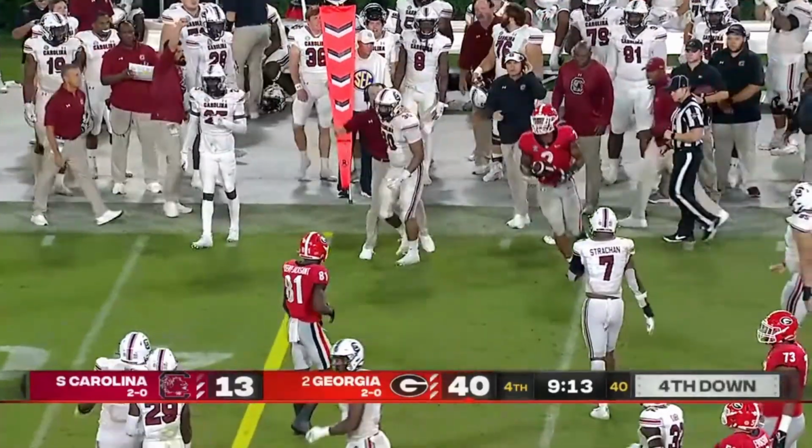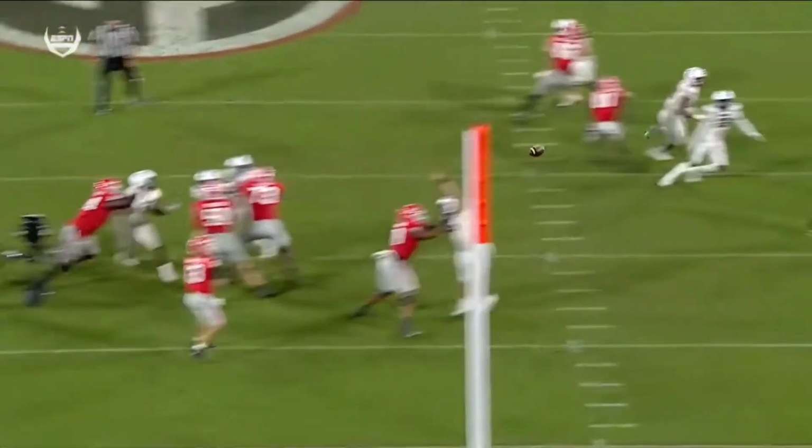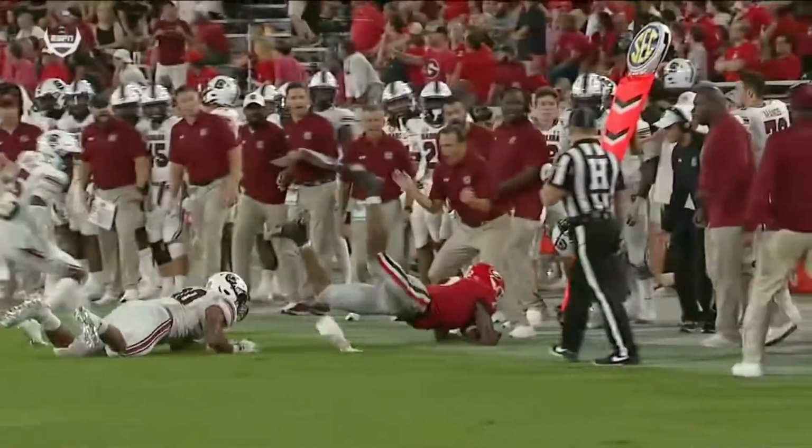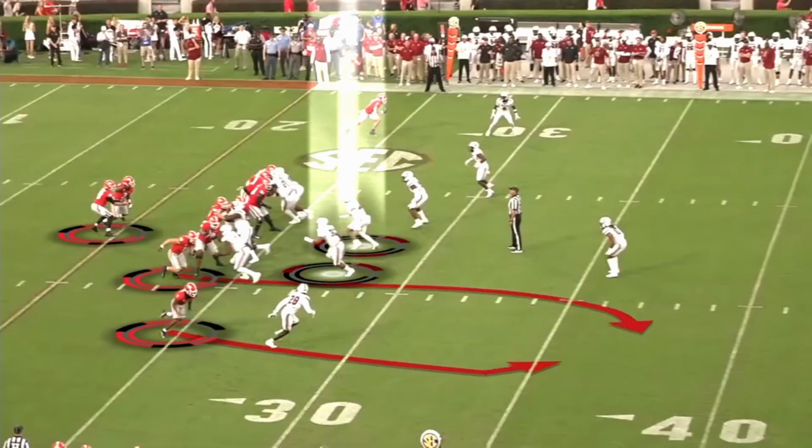Daly, big hit. Lots of solid physical football on both sides tonight. You know what I like about that play and that hit?